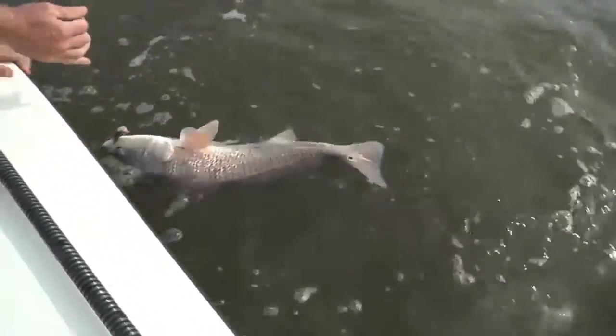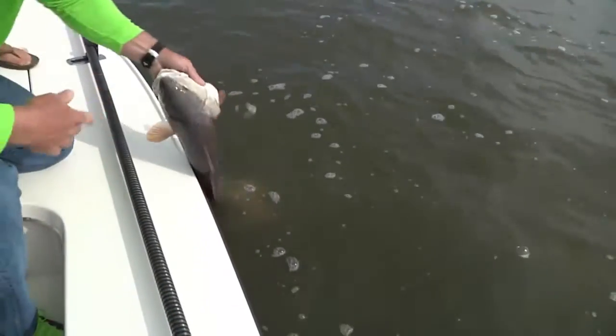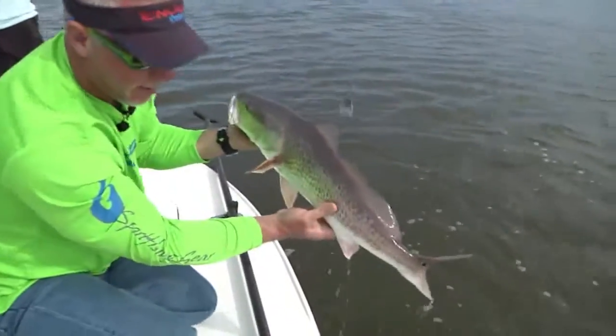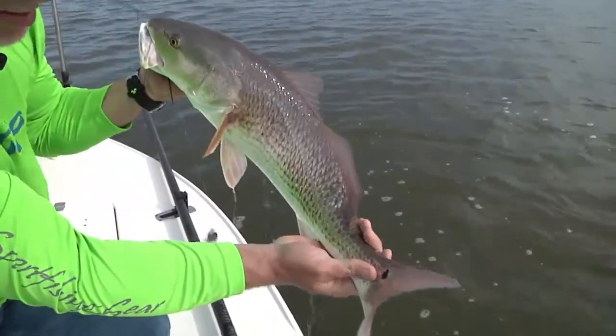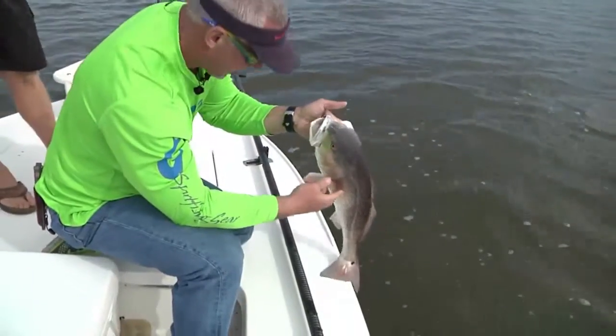Water temp's still cold, man. They're frisky, that still is. Fighting hard. That is a beautiful redfish right there. Look at that. Woo, look at that blue tail. Nice fish. Definitely oversized, my friend.